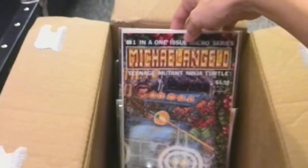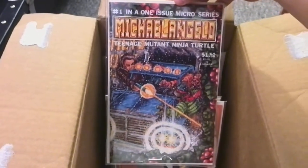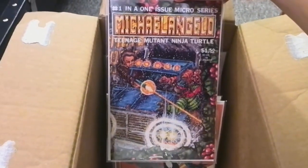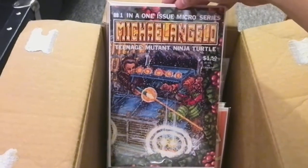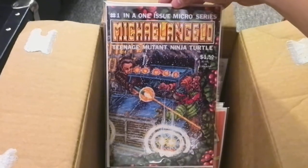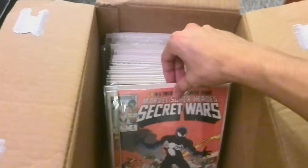Some of these aren't super big keys. They're just favorite issues of my own. Michelangelo Micro Series, the classic Turtles from the 80s. Each Turtle had their own one-issue comic dedicated around them. So this is the Michelangelo one. I'm trying to get all of them. The Raphael one is the only one I'm missing.